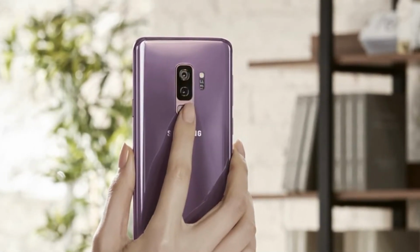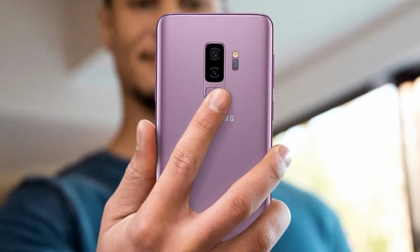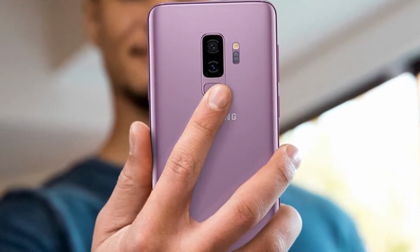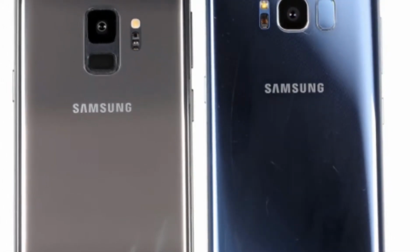There's full support for HDR10 and the S9 can stream HDR content from sources such as Netflix and Amazon Prime. This provides movies and TV shows with better contrast and enables them to use a wider gamut of colors.